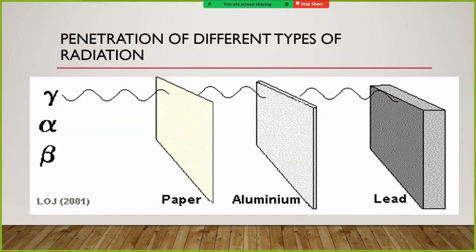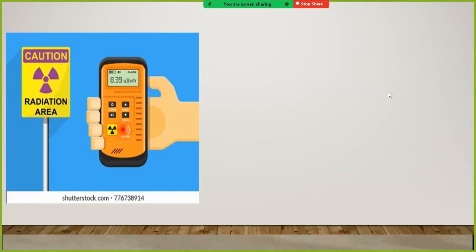Gamma ray or X-ray can only be stopped by lead or high density material. Alpha particle can be stopped by a thin sheet of paper. Beta particle can be stopped by low density material, aluminum or perspex. Don't try to stop beta particles with lead or high density material. It will cause bremsstrahlung X-rays and high scatter radiation at that time.